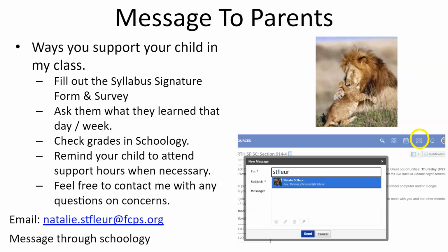If you are going to use that and you need to search my name, I would recommend you search by my last name, Saint Fleur, S-T-F-L-E-U-R, because I believe I'm the only one in the system. So search my name and then I should pop up.